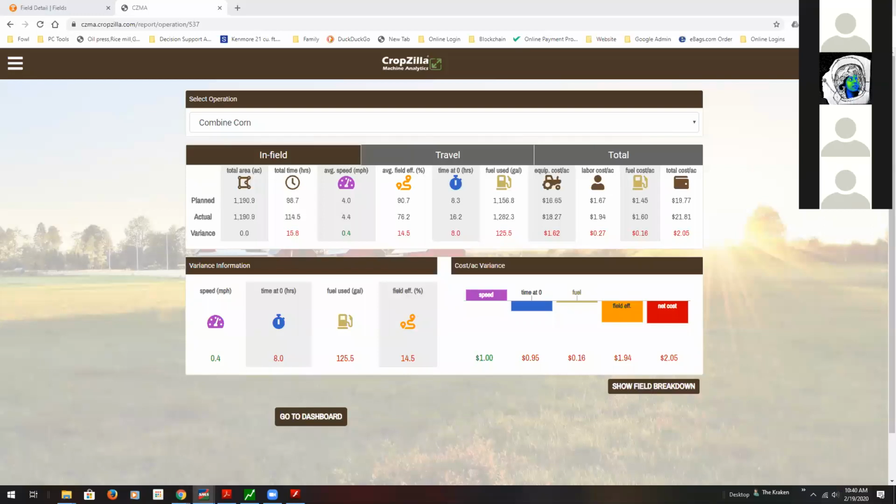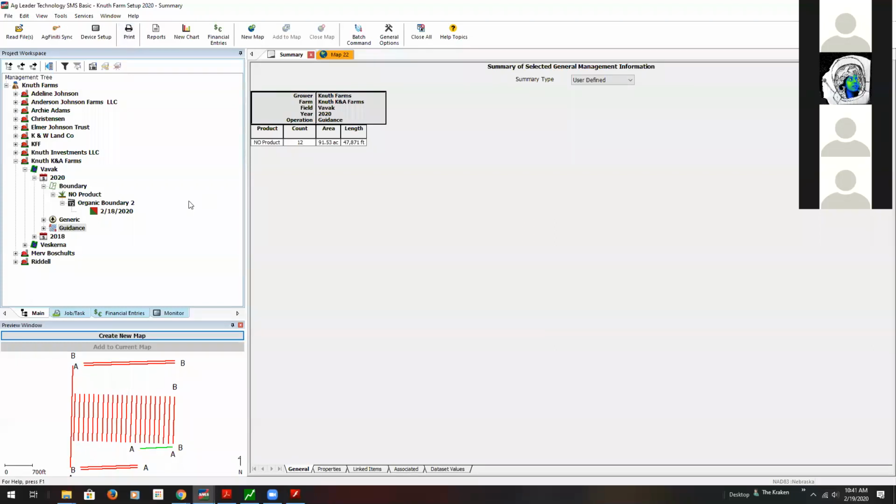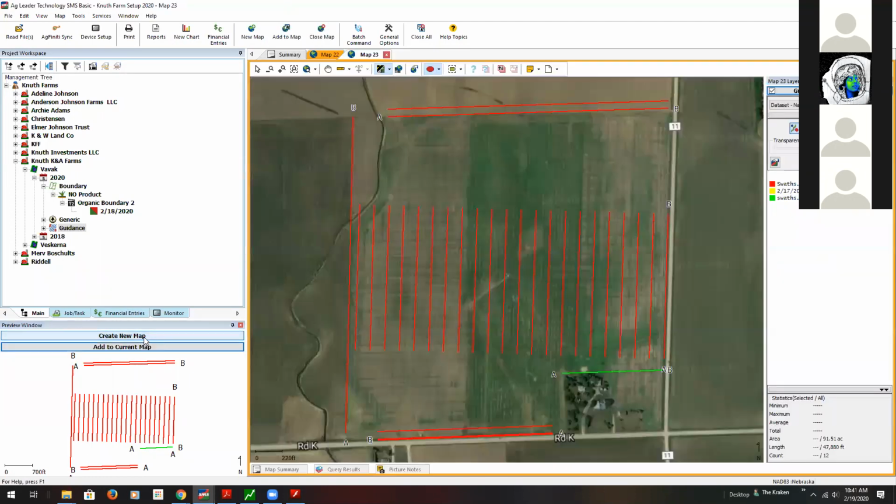Sure. Let me bring this up. So the Ag Leader SMS is our GIS platform, and this is on my desktop. I didn't do the cloud part of it. So this is the management tree of Knuth Farms, and these would be all the fields. Right now for 2020, this is our organic field, and we had to make new boundaries because we have to have buffers.